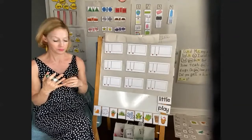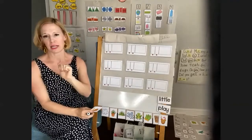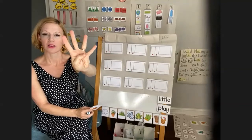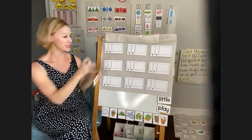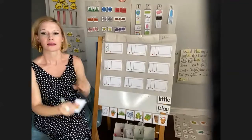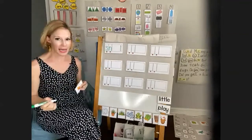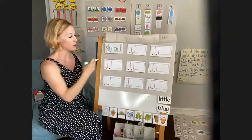I'm gonna show you a word. So pick your snail. All I care about you guys getting is the blend and my ending letter, okay? So watch my fingers. What letter do you hear first? S. N. And the last is the L. So if all you can get is those three sounds, that's great. I'm gonna add the AI in there because I know it makes the word snail.